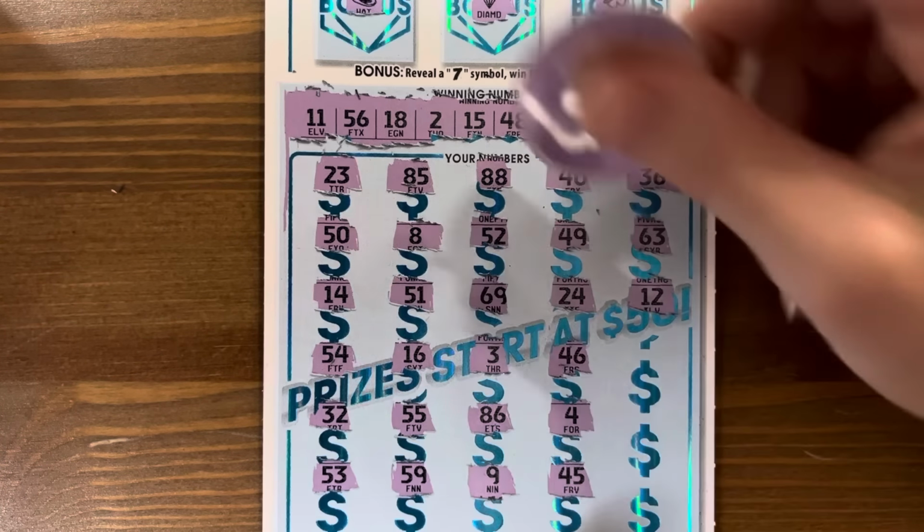83, 43, 88, 23, 69, 30, 29, 40, 64, and 2. 6, 56. This is a sparkly ticket. 19, 16, no teens. Our third ticket we got that on. That's popular today. All right, see if we can get something else. 36 and 11. Oh, no 50s. 30, 22.